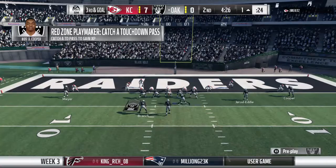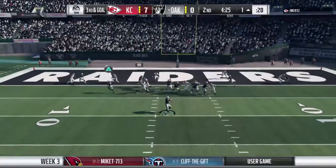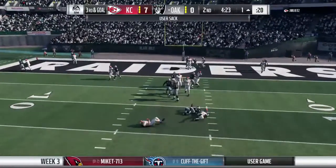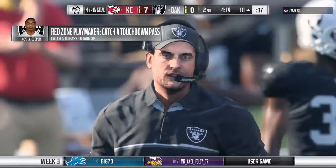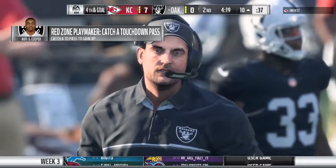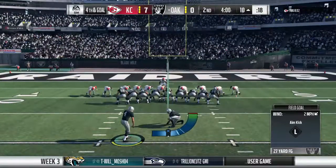Now they send the tight end. Carr to throw on 3rd and 1. And he is going to go down. Back at the 11-yard line. Robert Kimdichie in there to drop him for a loss of 10. And it'll be 4th and long.